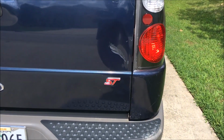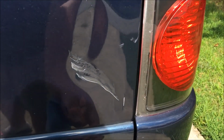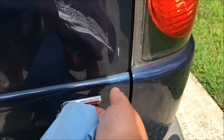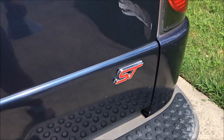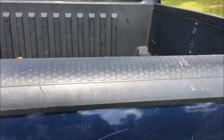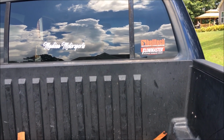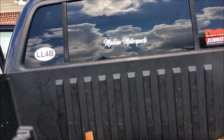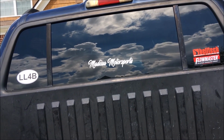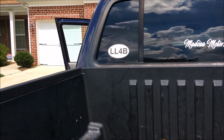So I'm gonna give you guys kind of an exterior update. As you can see, the ST badge has held up well. You remember, I believe it was episode 18 or 19, maybe somewhere in the early 20s, we had the ST badges put on the front and back. We got the new Bell-Tac decal on there as well from where the loading blocks were, which I still haven't been situated with. The Medusa Motorsports sticker, I don't know what's going to happen with that because Medusa hasn't been very active at all in the last few months. And of course, the infamous LL4B sticker.